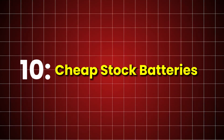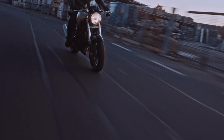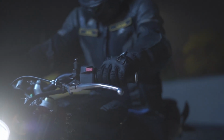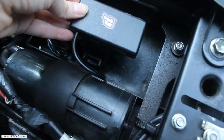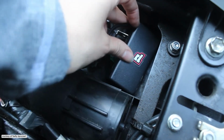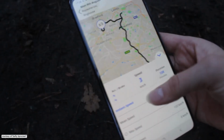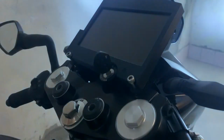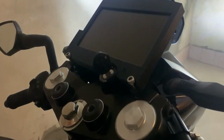Number 10. Cheap stock batteries. One of the sneakiest reliability killers is the low-quality battery that comes with many bikes. Manufacturers try to save costs by installing the bare minimum needed to start the engine. But modern riders run extra gear, USB chargers, auxiliary lights, GPS, and these cheap batteries can't keep up. After a few months, you're dealing with slow starts, dead cells, or total failure.